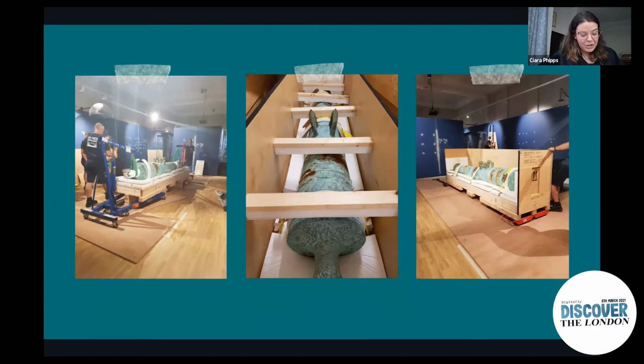Another challenge that we faced was that the museum has access tunnels running all around the outside edge of the building. So we had to have steel plates put over any spaces that walked over the access tunnels to ensure that the cannon didn't collapse the floor because of the weight. It was then craned up and lowered into a specially made mount that we had made by Plowden and Smith.